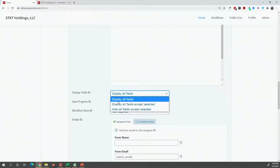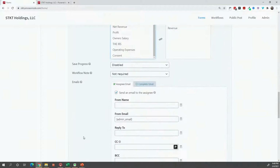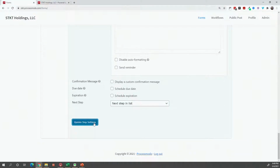I'm going to say hide all the fields except for the date and the revenue. That's it. I want to hide everything else because I don't want them messing with it. I don't even want them to see it yet. I'll let them see it when we're done. Okay, all that looks good. I'm going to hit save down here, update the step.